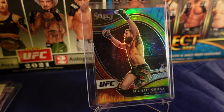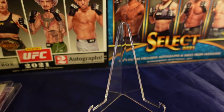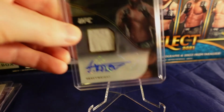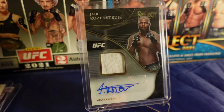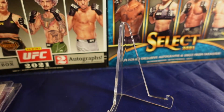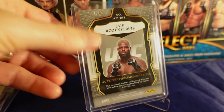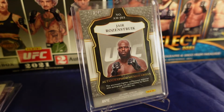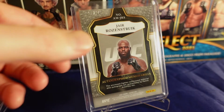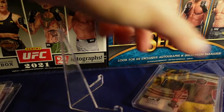Don't tell my co-host. And probably for sale someday, a J. Rozenstruik autographed relic select out of 149. I think this is called, yeah, autographed memorabilia. It's kind of a nice back to that card. And then we've got a Ryan Spann relic. Oops.